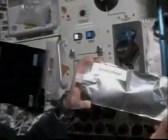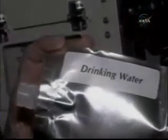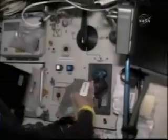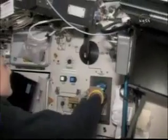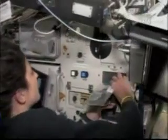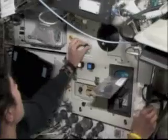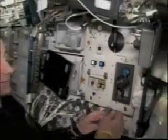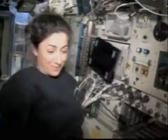And when it comes out, it's cleaner than most of the drinking water you have on planet Earth. Here's one of the drink bags that we have. Similar to both the shuttle and station side, we use these drink bags. They have the same kind of connection. And Nicole is now filling up the drink bag with the recycled water. So now she's got the bag full.